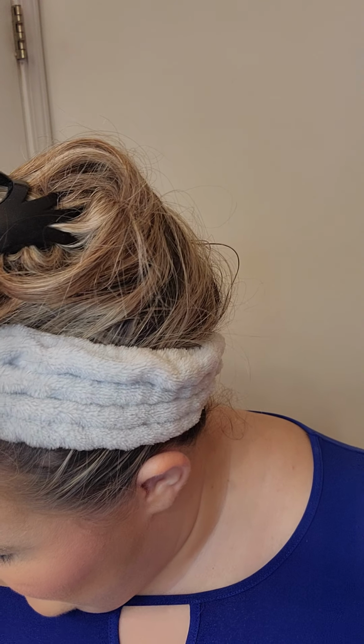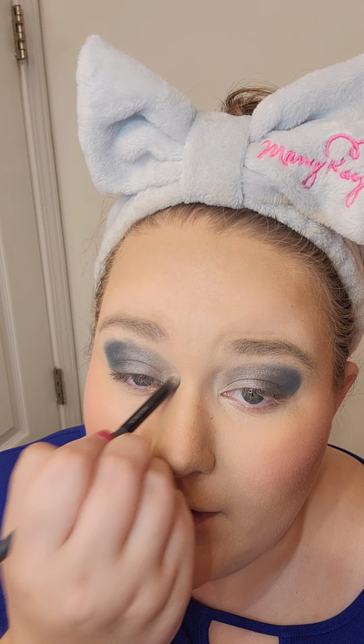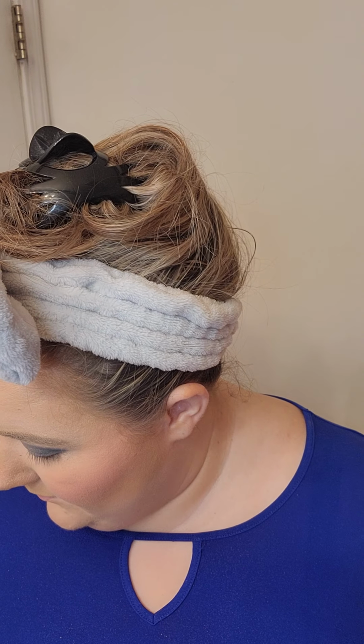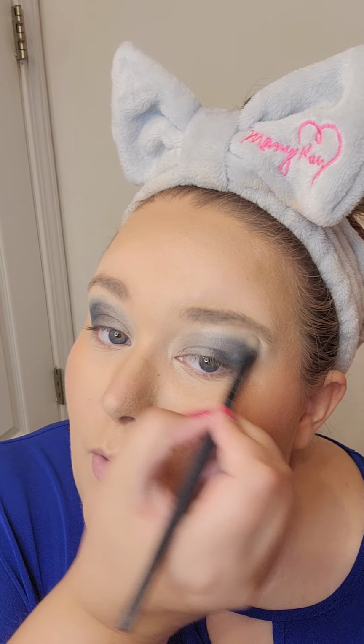Okay, now. And then I'm going to come back with Crystalline. I'm going to do that right here in the very, very corner just to kind of brighten that up. Then I'm going to come back with what's called Moonstone. And it's same as Crystalline. It's shiny and it's really pretty, but it's not as bold. So it's just a little bit toned down, but it is still pretty bold. Which I like. I like bold.